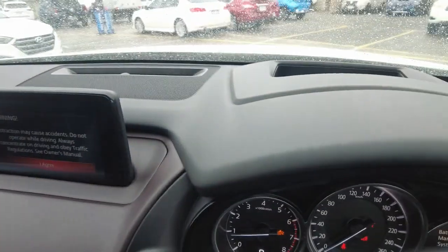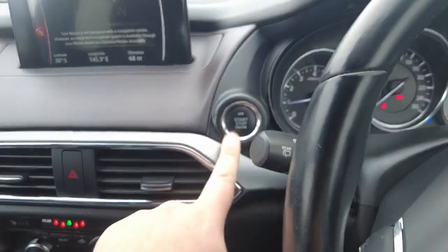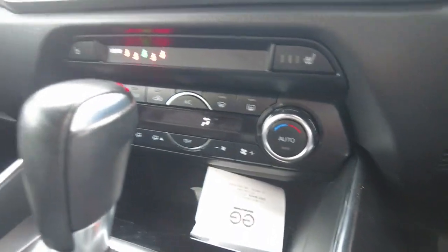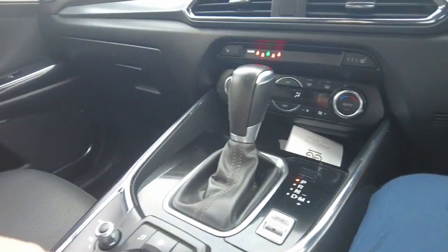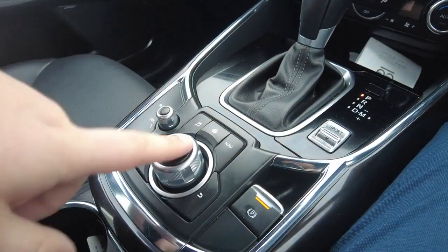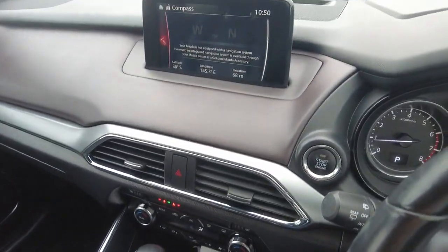Really nice dash as well, guys. You do get a heads up display in this model too. Push button start. This is where all your climate control settings are. You've got your gear shifter, park to brake. There we go, you've got your handbrake just here. These buttons here will control the touchscreen just there. So again, really nice overall.